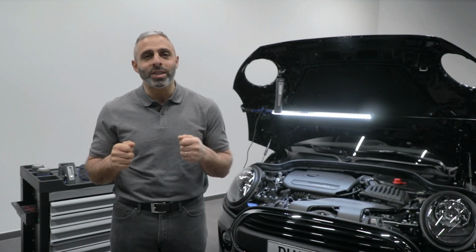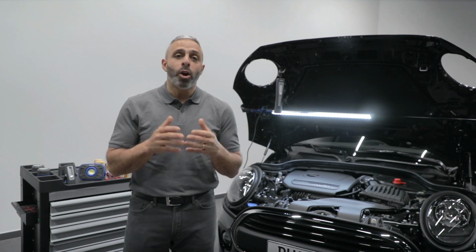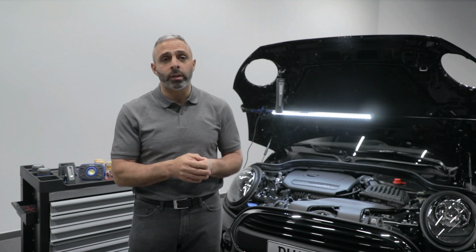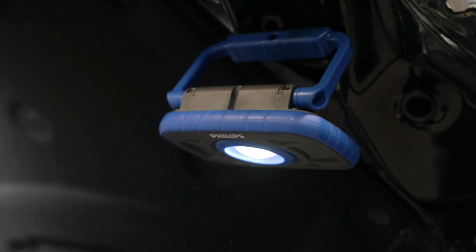Some light on why you should always use high quality workshop lamps during your daily work. When you're working on your customers' cars, you can't afford to make any mistakes. For this, you need good and reliable light, focused on the right area. The entire range of Philips professional workshop lighting is equipped with high quality LEDs for bright and comfortable light.